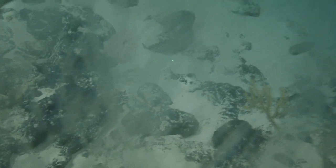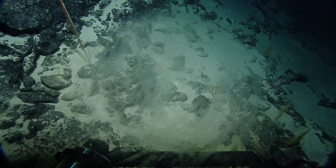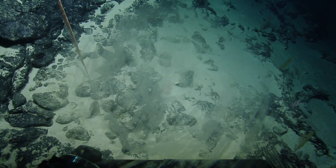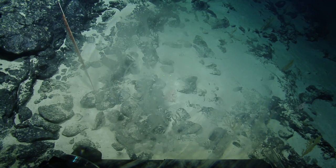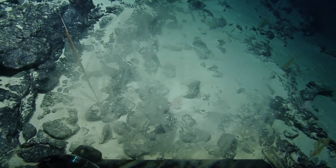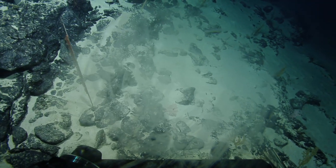Order of business for science in this area: find the biggest of the yellow corals, and then see if we can spectrometer it. So we have the spectrometer team back in the control van, and I want to throw a question to y'all.